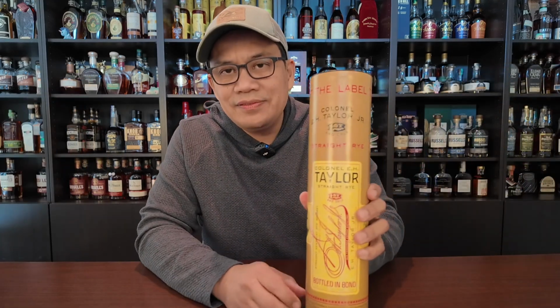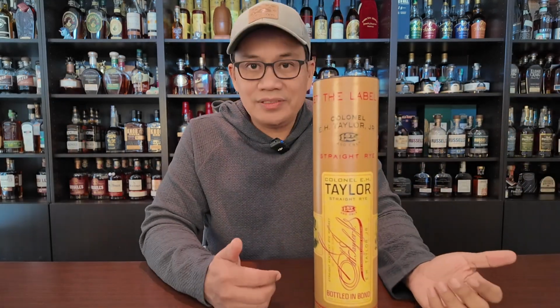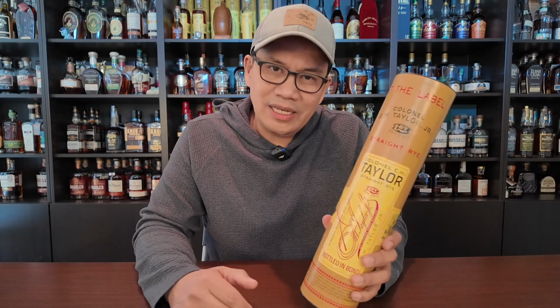So speaking of the H. Taylor straight rye, we found another one. This is not for us. We got this in South Carolina. Got it for a buddy. This is pretty much not available for SRP in our area anymore. If you didn't get it at the Virginia ABCs, you're not gonna get it. And most of the Maryland DC shops have this for over 200 bucks. So I got it at a decent price.